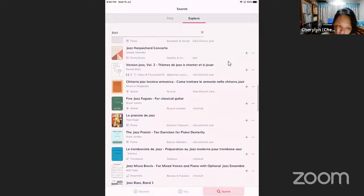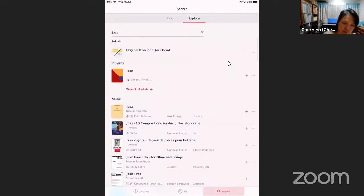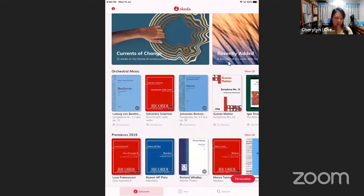Then I think for orchestras, they don't have to print. That's one thing. You can just carry this app around, and you can already get your parts, and you can even study other instrument parts. Yep, this is nice. But as for me, I have very little use for this kind of resource. Perhaps in future.